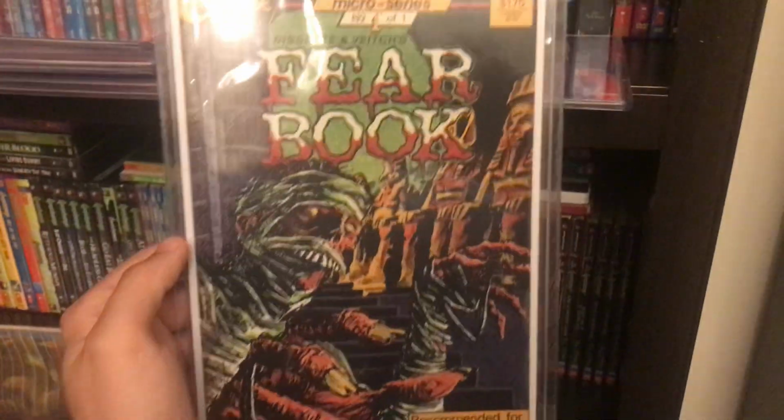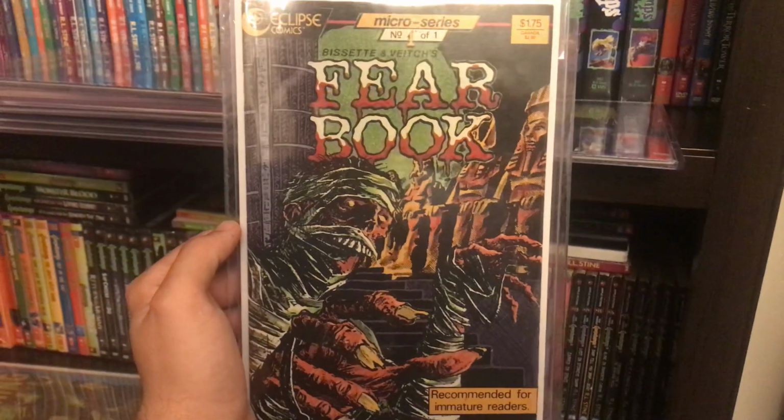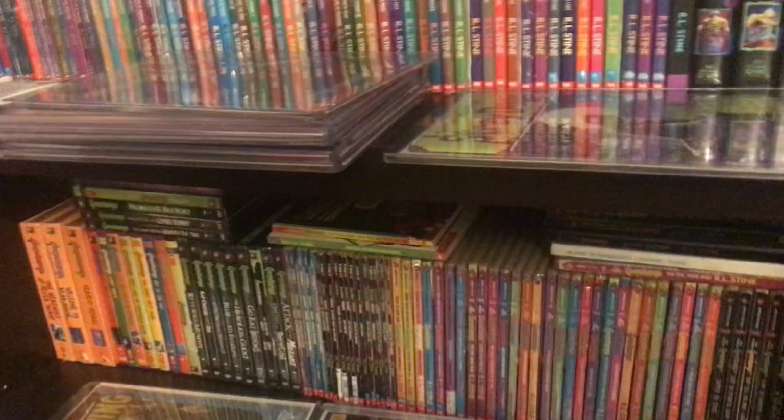This is probably one of the coolest things I have in my collection. This is Fear Book. This has a bunch of R.L. Stine stories inside of it. Yeah, this will be fun just to digest. Comic book stories of R.L. Stine before he ever did Goosebumps.